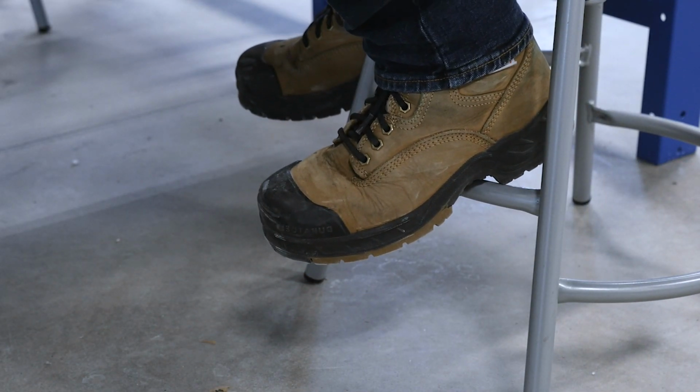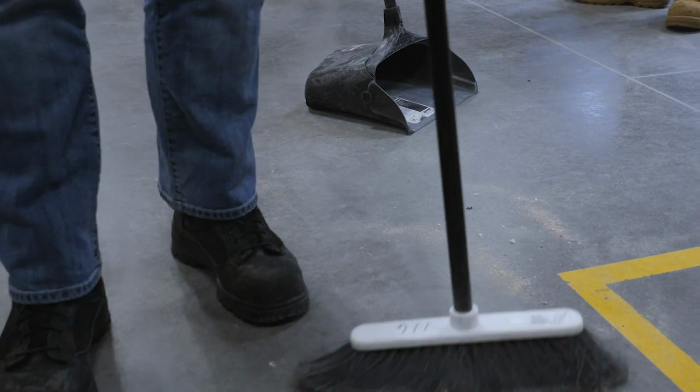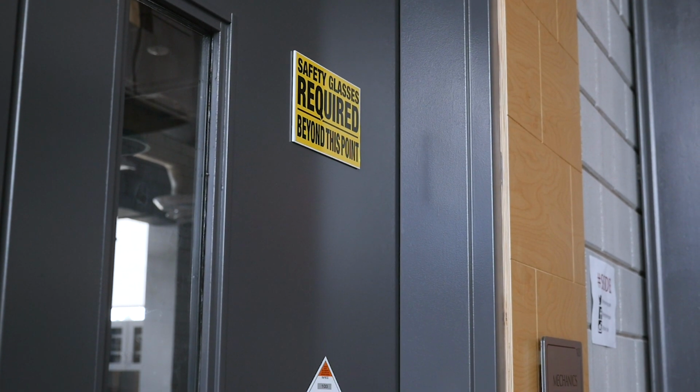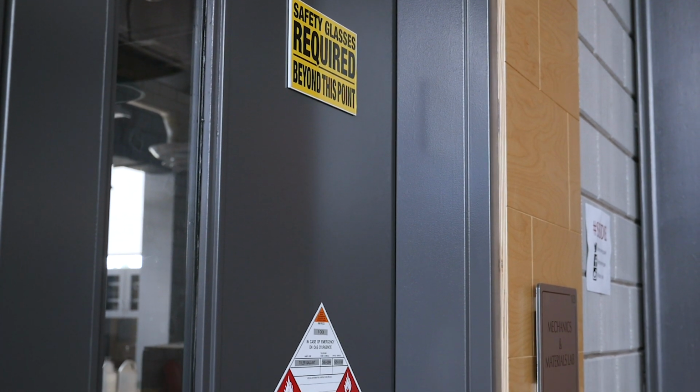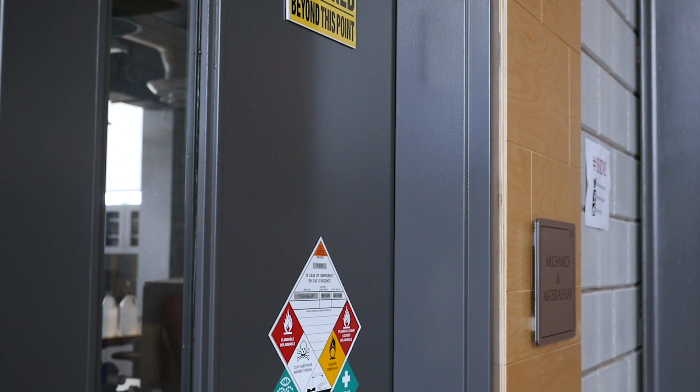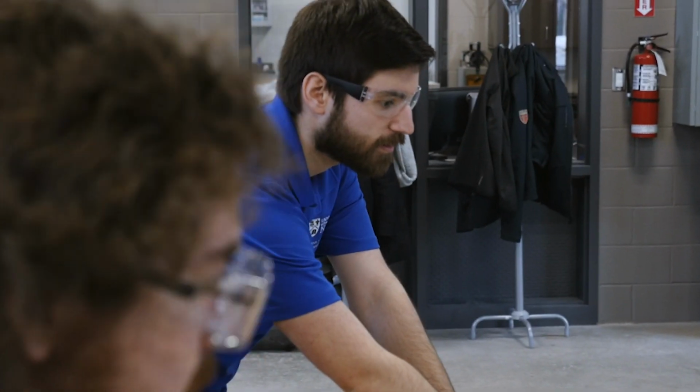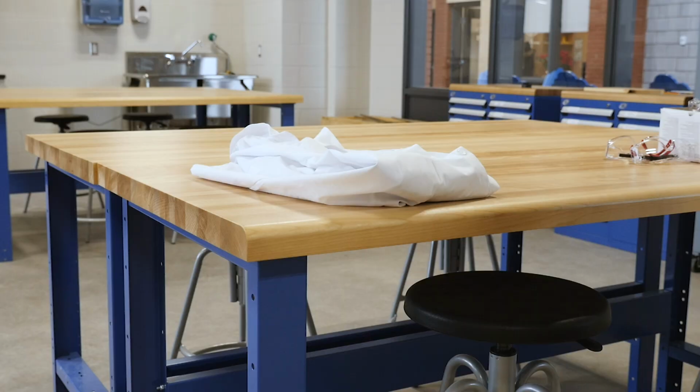Safety footwear should also be equipped with sole protection and anti-slip coatings to protect you when stepping on sharp objects or slippery surfaces. Eye protection is required in any lab in which objects, debris, or chemicals could be thrown, blown, or splashed into your eyes. Safety glasses protect your eyes from these hazards and are required in most labs.